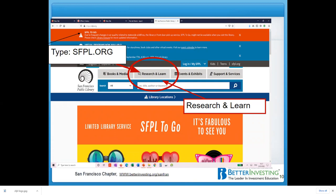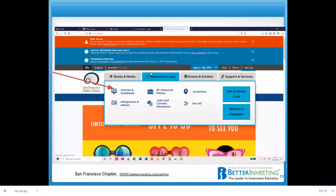So you type in sfpl.org, okay? And what you want to do is click on Research and Learn. Next screen. And when you get to the next screen, what you want to go to is Articles and Databases.